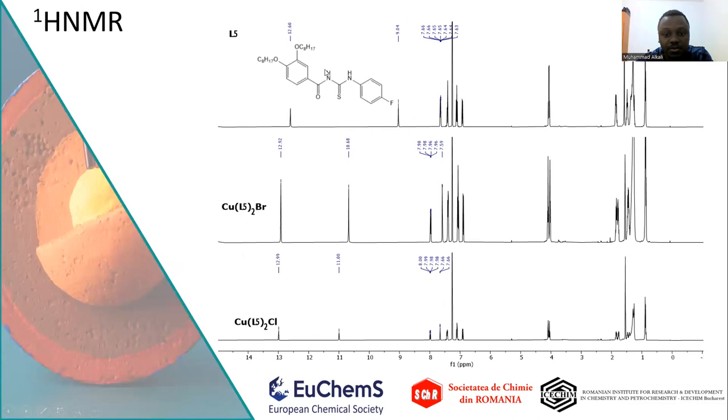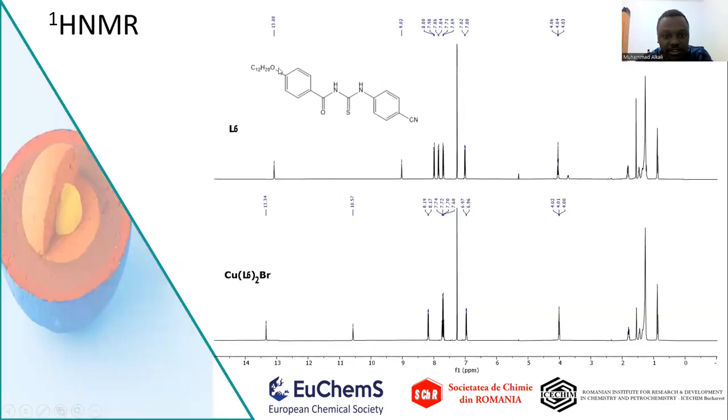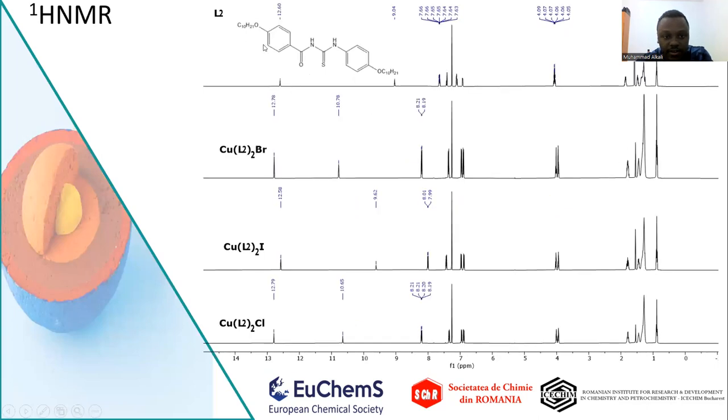For this one, the difference between this and the one I just presented is that there's an additional alkyl substitution on position 3. It means that those triplet peaks, when you zoom in, are going to be 2 in number. That is just the difference, and the shift is also similar, which confirms the structure. The same thing can be said for this one, in which we substituted cyanide on the other side, and this one has 10 carbon atoms on both sides. So it's just a confirmation of the structure, and we used NMR to confirm the structures.